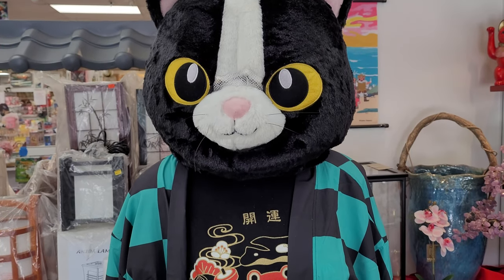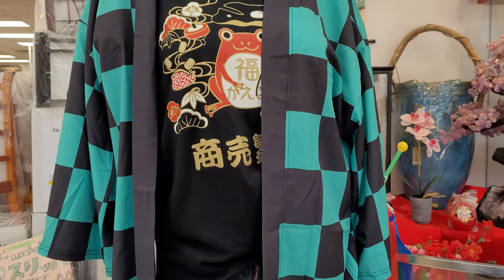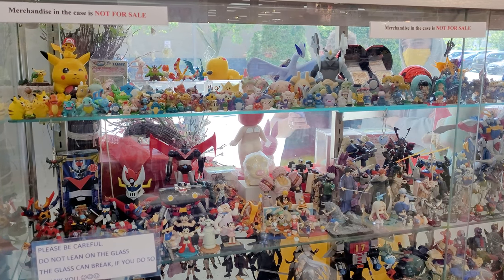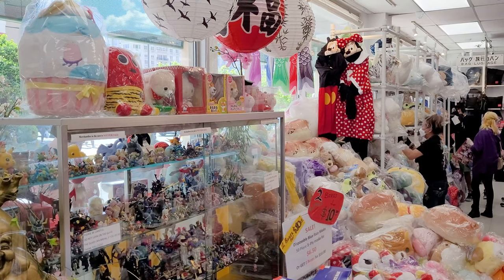But let's start with the good stuff first. Stepping through the entrance, you can immediately see what all the hype is about. Little Japan knows what the people want and is very happy to deliver it.